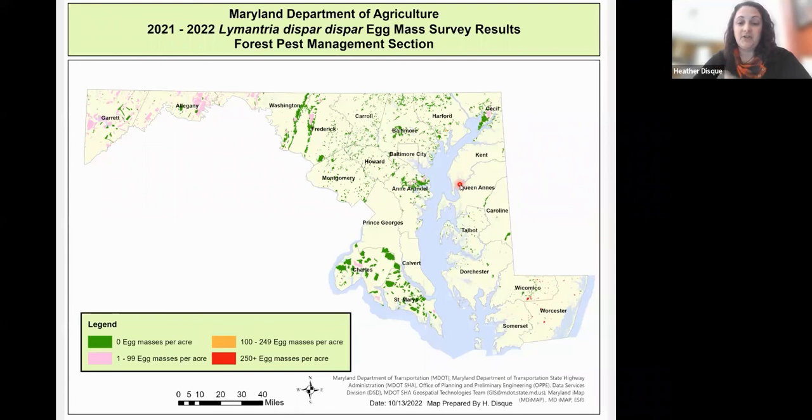So what does spongy moth look like for the state of Maryland currently? In last year's spongy moth, and this is pretty much what we're seeing this year as well, populations are building in Garrett and Allegheny counties and Western Washington counties. These populations are still below our treatment threshold. Our treatment threshold is when we find 250 egg masses per acre. And so where did we find that? Here in Wicomico, Somerset, and Worcester counties.